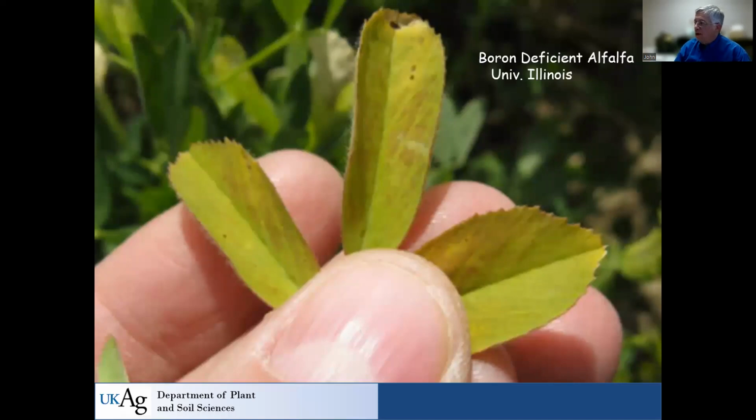This is boron deficient alfalfa. This was a really good shot that I got from University of Illinois Cooperative Extension website. And it gives a good view, it turns a yellow, reddish color between the veins. And then you've got some spotting in there as well.